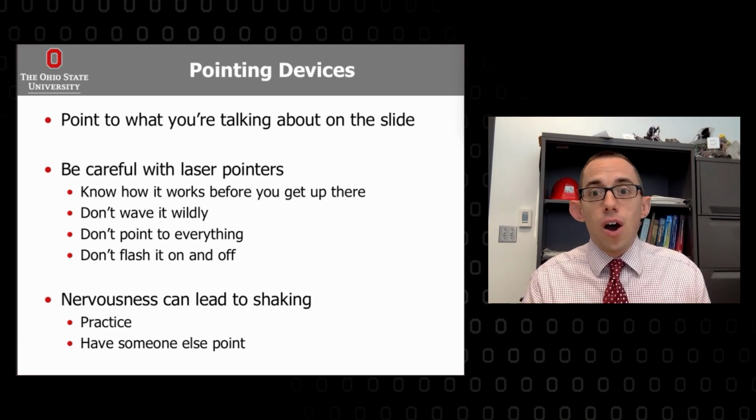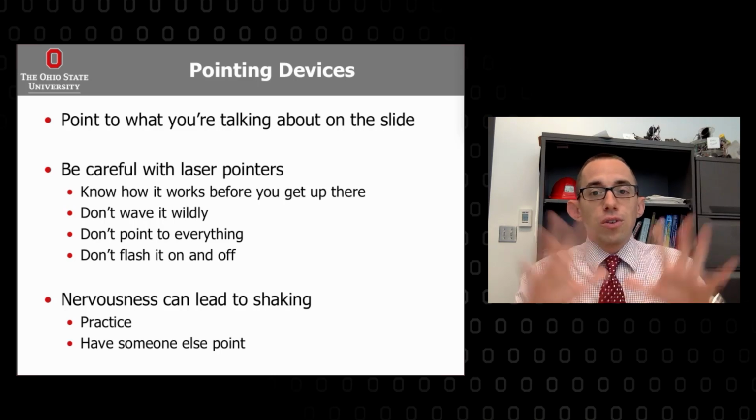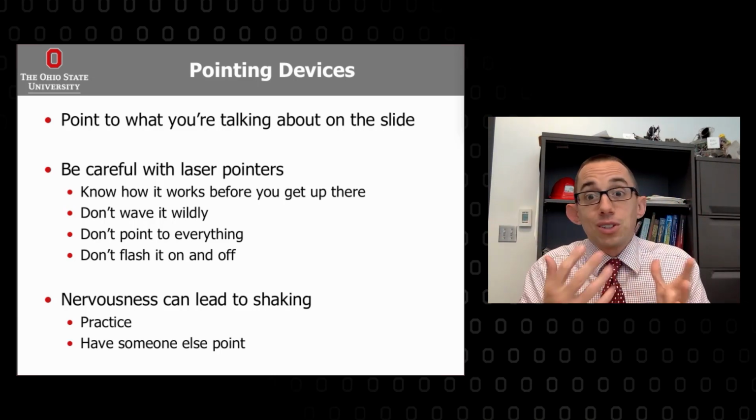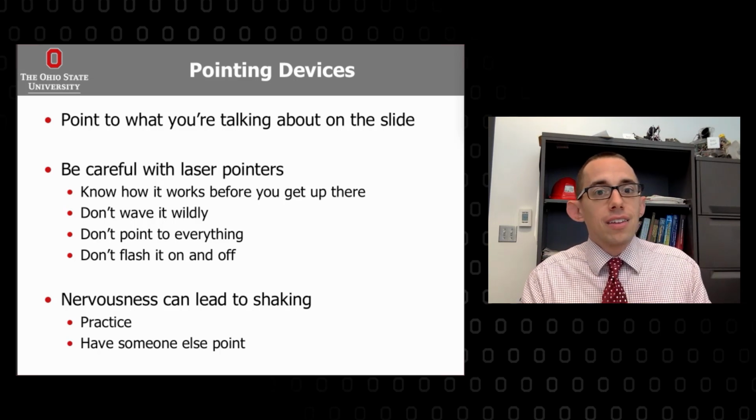Sometimes you even have people in the audience point for you, maybe friends from your lab. If they're pointing a laser at the screen and you have nothing in your hands, all of a sudden a magic laser appears on the screen. It looks kind of cool if you can coordinate it that way.